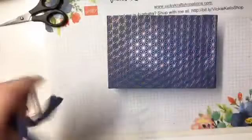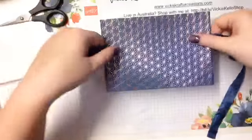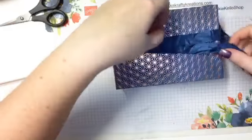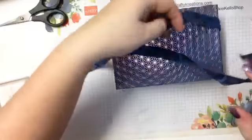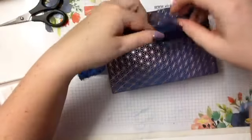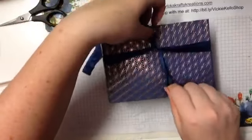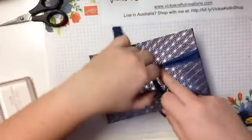And then I've just got some retired Night of Navy seam binding ribbon. The brightly gleaming ribbon, I've got a tiny bit left, but I don't think there's going to be enough to go around the box and do a bow, so I thought I'd use up some of this retired ribbon so I could do a bow.